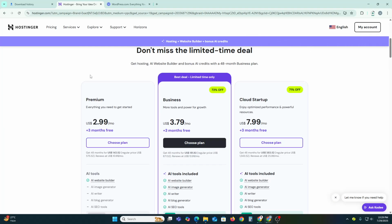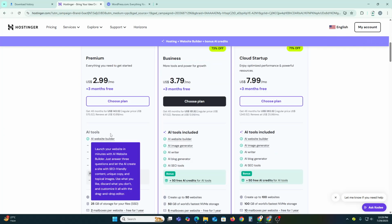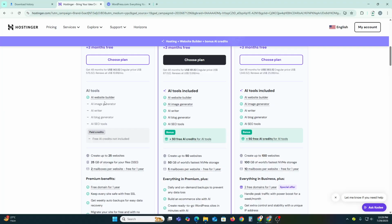So here's a quick breakdown. Hostinger website builder pricing starts around $2.99 per month with hosting included. And here you can see on the screen, no need to buy themes or plugins separately, and it's a super affordable all-in-one package.